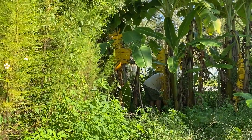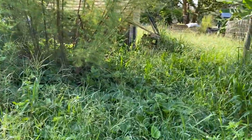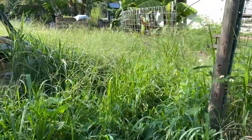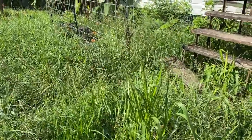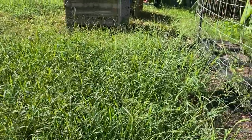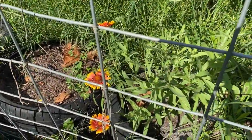All right, so you just stand here and wait for Daddy. I'm gonna go and walk through the weeds. Oh, it is up to my thighs. Oh, it's wet. Oh my goodness. Bad. We gotta mow. Look, I got pretty little flowers that came up.